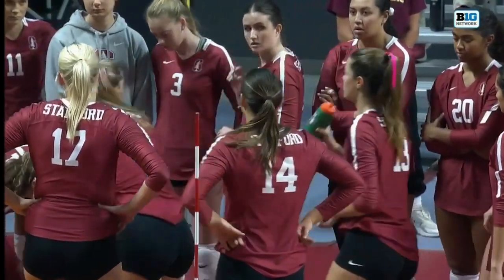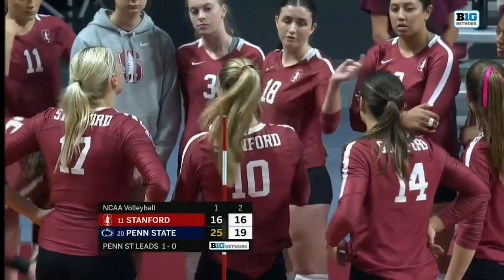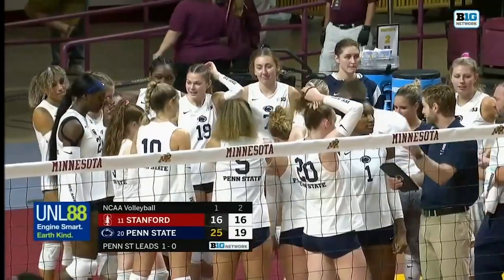We'll step away. Penn State has come out and stayed strong, 1-1, leading set 2.